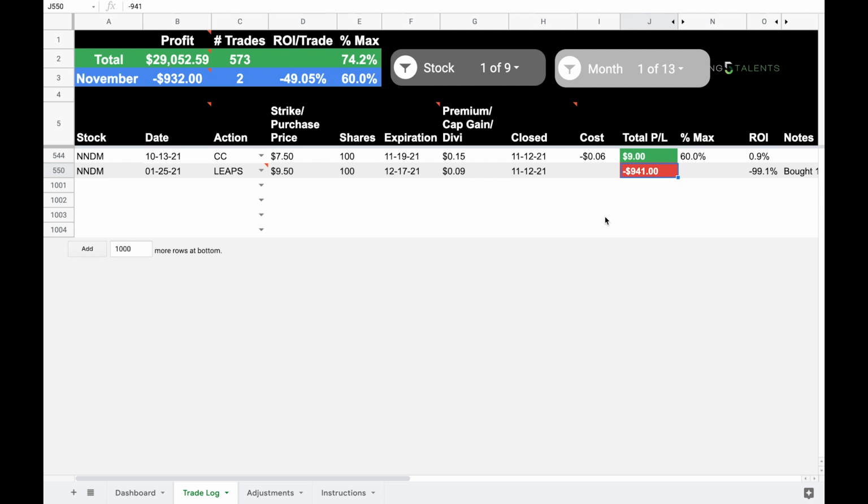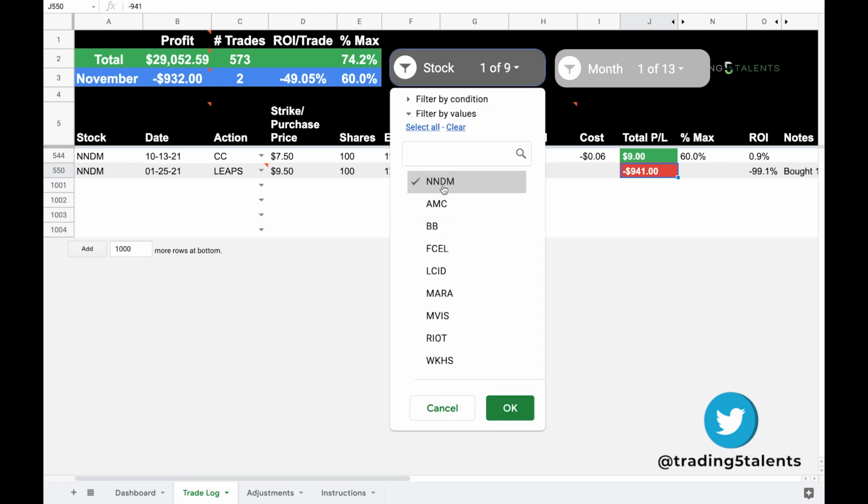So doing this really had me thinking about 2 things. One, I don't like to sell options on stocks that only have monthly expirations, and that's what NNDM had at the time, so I'm going to stay away from those. And also, it sort of turned me off to the poor man's covered call, and obviously you can see why. I was losing pretty heavily on it, but I wanted to try it once again. That's why I did the Lucid poor man's covered call. It turned out well, but it didn't turn out as I expected. And so again, I'm going to do some more testing and report back on that. All right, so $932 loss on this stock.